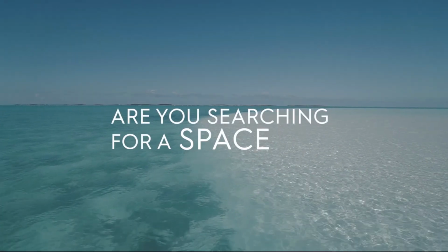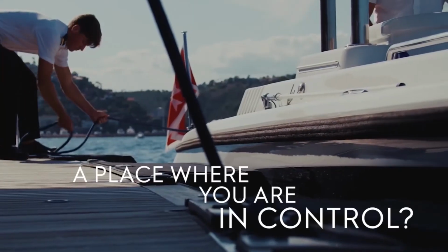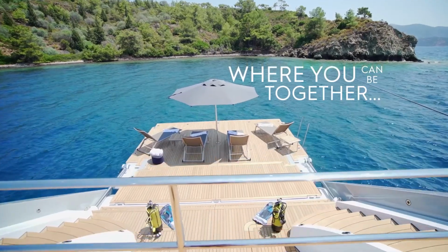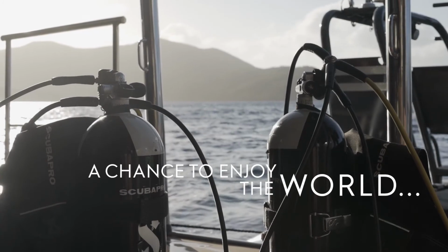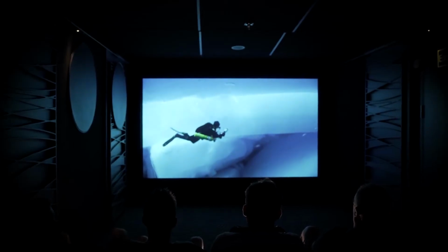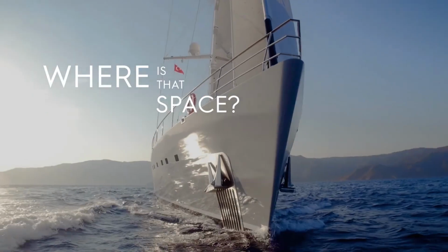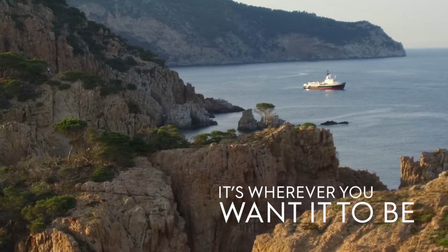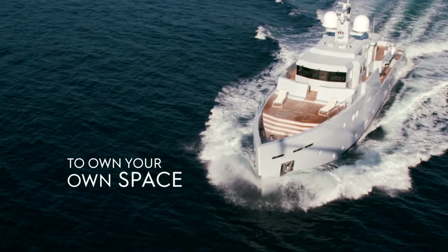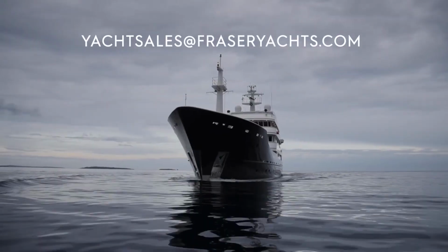Are you searching for a space that you can call your own? Somewhere you can count on? A place where you are in control? Somewhere you and yours can escape to whenever you wish? Where you can be together, enjoying quality time away from it all? A chance to enjoy the world and explore new ones. A chance to take stock, to savor a life worth living. Where is that space? It's wherever you want it to be, because that space is your yacht. There's never been a better time to own your own space. Yacht Sales by FRASER. Take your first step to making it happen.